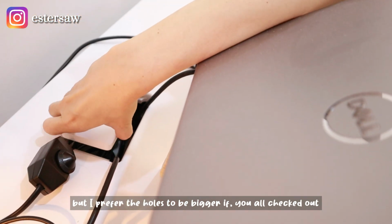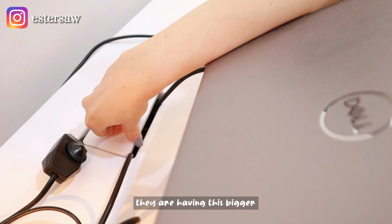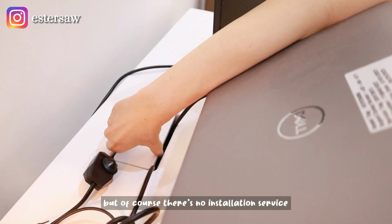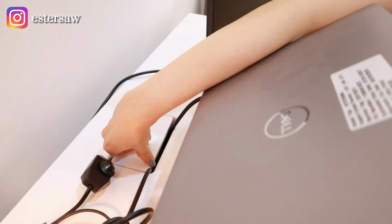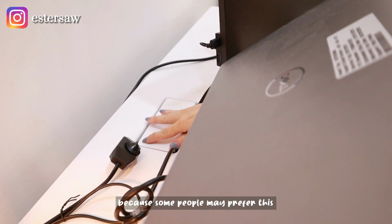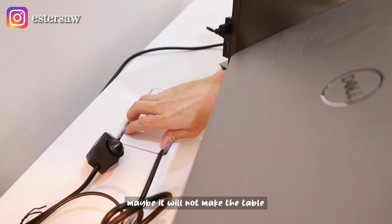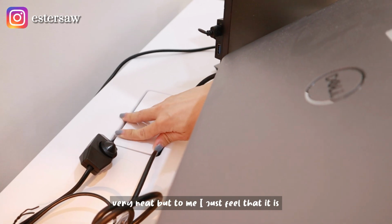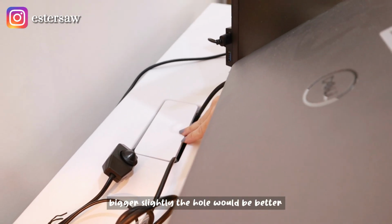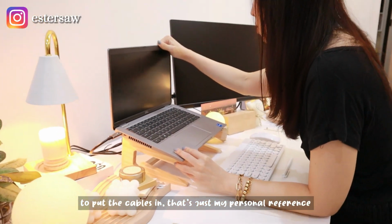If you check out other brands, I have seen some brands having a bigger hole somehow, but of course there's no installation service. And it's just my preference, because some people may prefer this size of hole, because if the hole is too big, maybe it will not make the table very neat. But to me, I just feel that if the hole is slightly bigger, it would be better to put the cables in. That's just my personal preference.